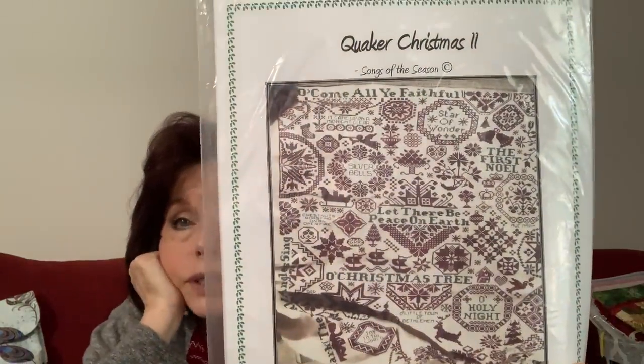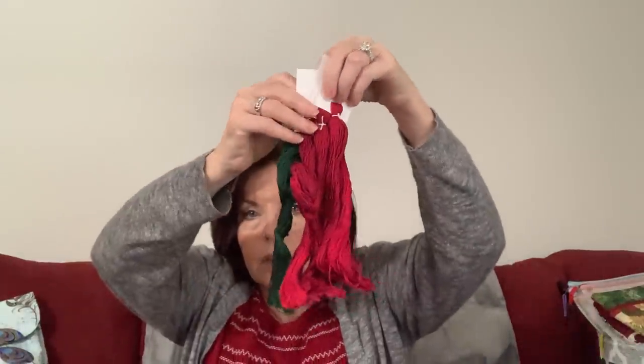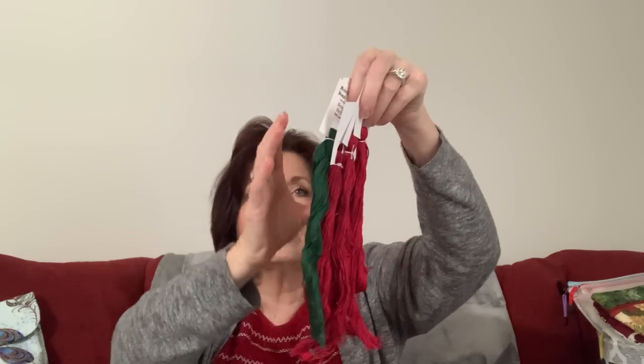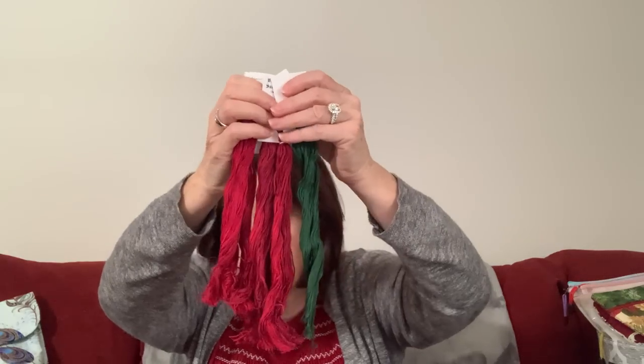There's the inside of the bag. Just a bunch of ornaments in there. Christmas Quaker 2 by Bygone Stitches. And I did an upper left-hand start up here. I am stitching this one with a variety of Christmas reds and greens that I pulled out of my Victorian Motto stash. So you can buy packs off their Etsy site, like a Christmas pack, or you can buy one that has a lot of reds or greens in it. So I'm just doing a variety of these reds and greens.